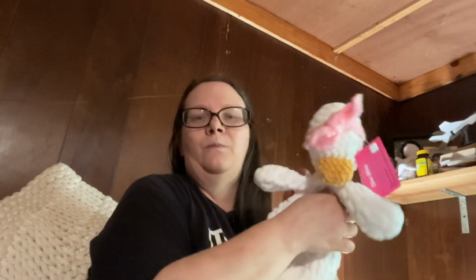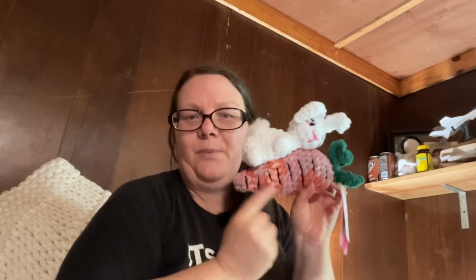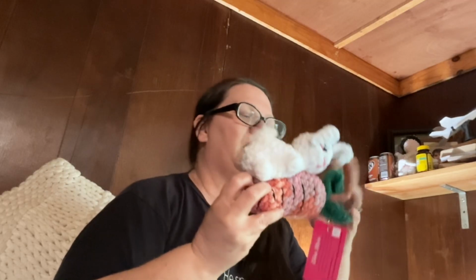My mallard duck snuggler didn't sell, and I have 35 on her, and I'm not changing the price on them. I think 35 is a great price on them. My rabbit on the carrot didn't sell. This is the little rabbit on the carrot. I had 25 on this, and I think I'll leave that at that price. I think that's a great price. So maybe next Easter it'll sell.